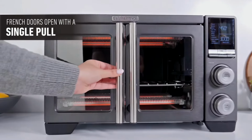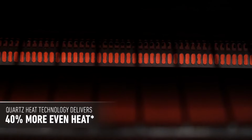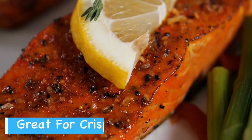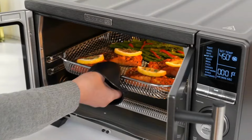One standout feature is the Quartz heat technology. This innovative system delivers 40% more even heat compared to conventional heating elements. What does this mean for you? Consistent crisping and even browning across your dishes. Plus, it preheats faster, saving you precious time in the kitchen.